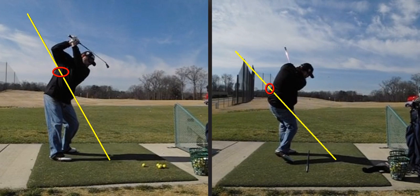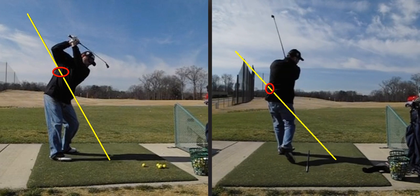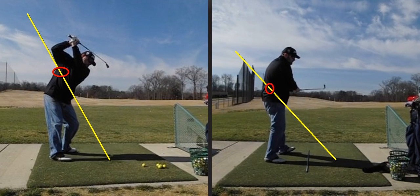So, 2 or 3 things that I fixed create a lot of other things that can happen more naturally, or more allow them to happen a little easier for them. And it makes all the difference in the world.